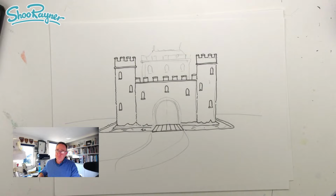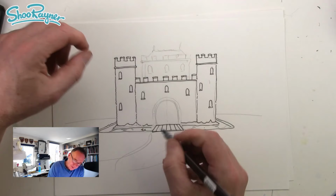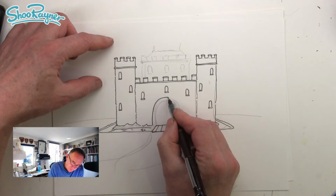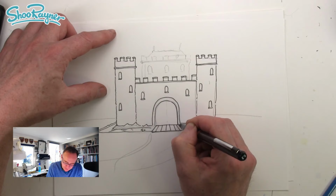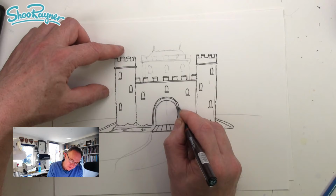Now, let's draw this Norman arch. Now, if this was in a Norman church, it would have a fancy kind of dogtooth pattern. I've gone slightly short on that side, but never mind. But let's give it another kind of ring inside it there. Oh, and let's give it another one inside there as well.